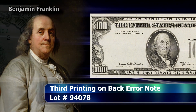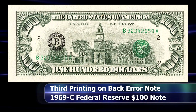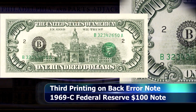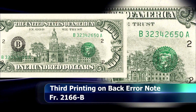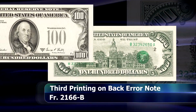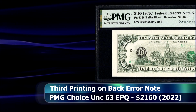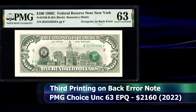Banknotes are typically printed in stages, with different design elements or security features added at each subsequent stage. For the 1969 Federal Reserve notes, the Treasury seal and serial numbers are all added during the 3rd printing of the note. On this note, the 3rd printing was accidentally added on the back of the note instead of the face, resulting in this overprint or 3rd printing on back error $100 bill, graded by PMG as Choice Uncirculated 63 with exceptional paper quality. At auction, it managed to raise $2,160.